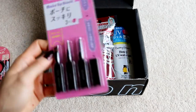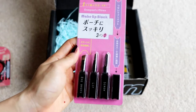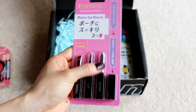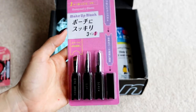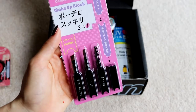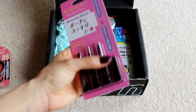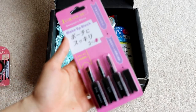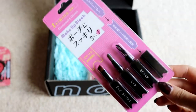Now this looks super cool and practical, and I'm guessing it's makeup products. Actually no, that's not a smoothie, I got confused. Well, it seems pretty good, actually, and practical. And I guess they all just slot together. That is so cool. I get it. It's like those marker pens you get in school. Okay, let's see.